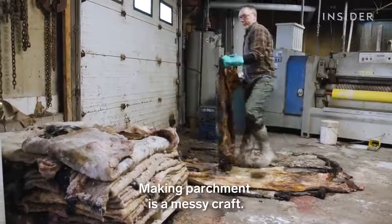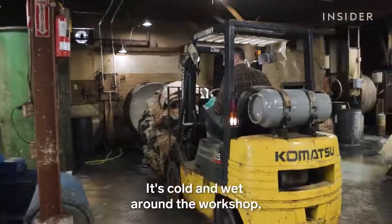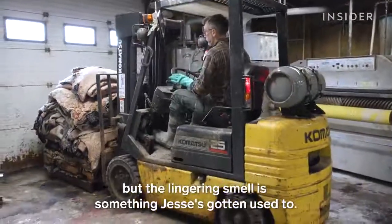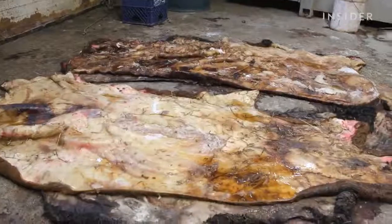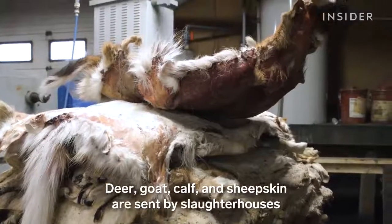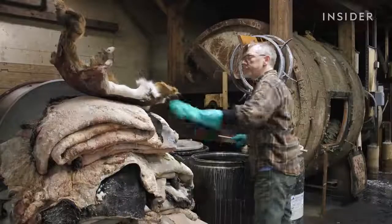Making parchment is a messy craft. It's cold and wet around the workshop, but the lingering smell is something Jesse's gotten used to. It all starts with the skin. Deer, goat, calf, and sheepskin are sent by slaughterhouses or local hunters.